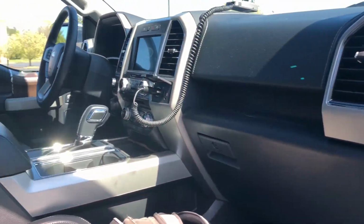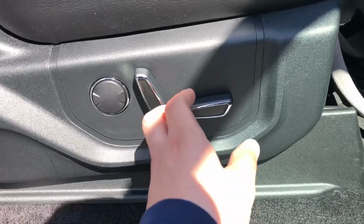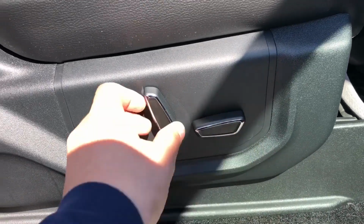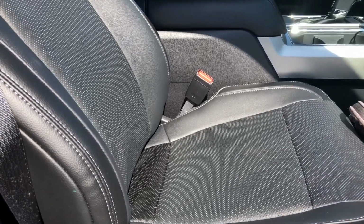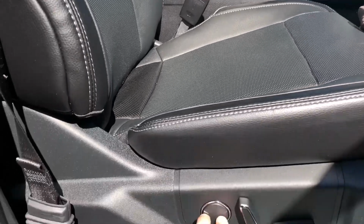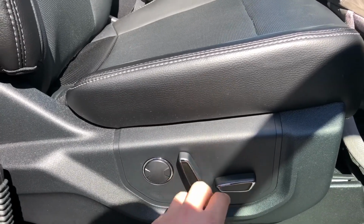Very comfortable. The passenger seat on this one has your basic forward, backward, and then the tilt for the backrest here. You'll see it moving there. But it also features a power lumbar as well as an up and down feature, which a lot of passenger seats don't have.